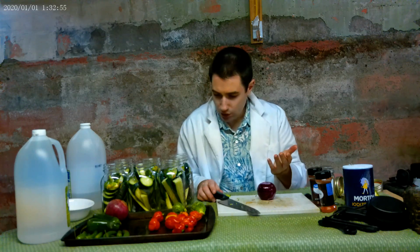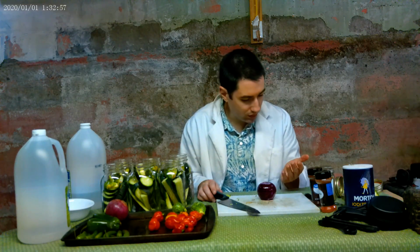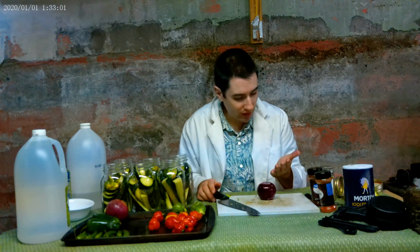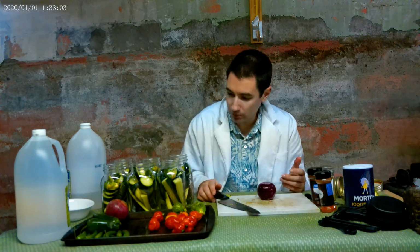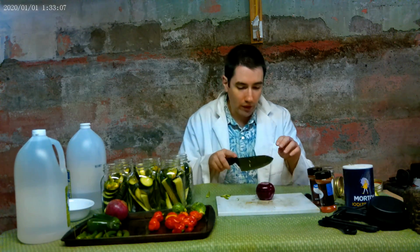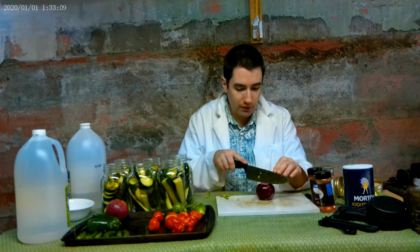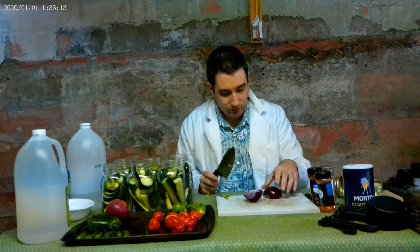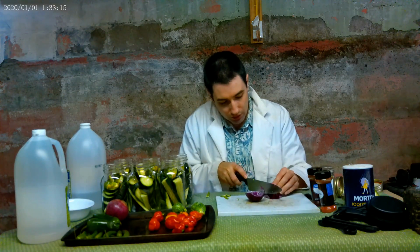Ooh, my fingers are all spicy. And turning purple? That's weird, that's never happened before. I think it might be the juice of these tiny cabbages changes colors in response to things. Oh well. Red onions are famous for making people cry. However, I am immune to sadness, so I don't really have that problem.